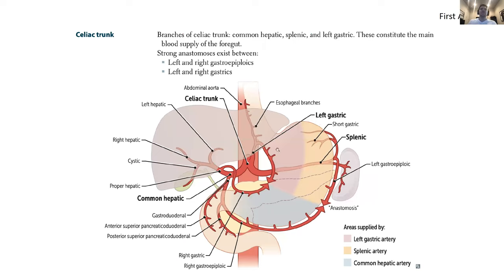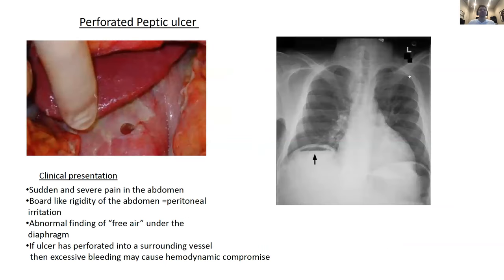So this is from First Aid. I like this because it kind of tells you where the blood is supplied from. So these short gastrics are going to give over here to the fundus, and then you could see how it breaks down. Okay, we kind of talked about this, the perforated ulcer.